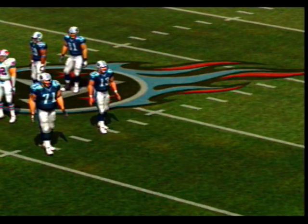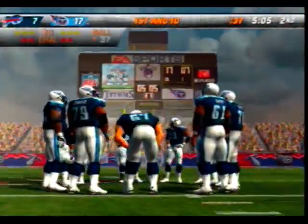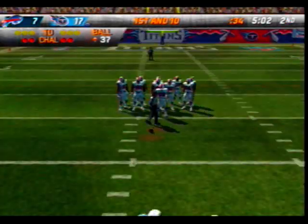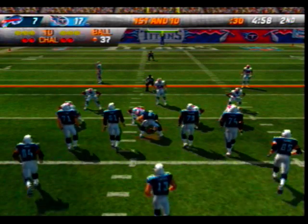Yeah, what I like about this quarterback is how much he'll hit the receivers in the numbers. He puts a ball where either his guy will catch it or no one will. Ball on the 37-yard line.